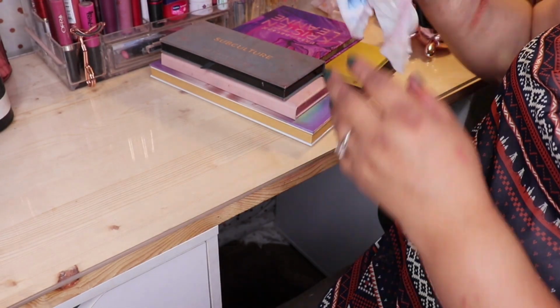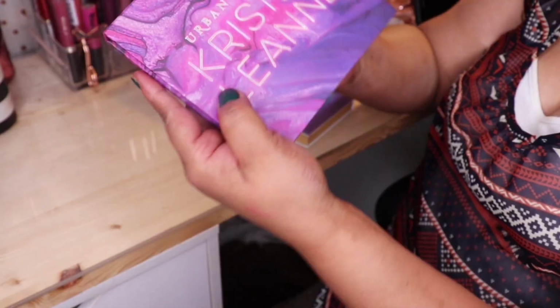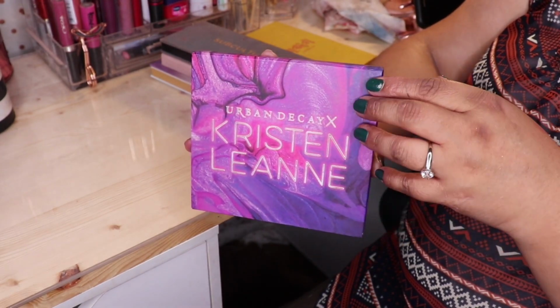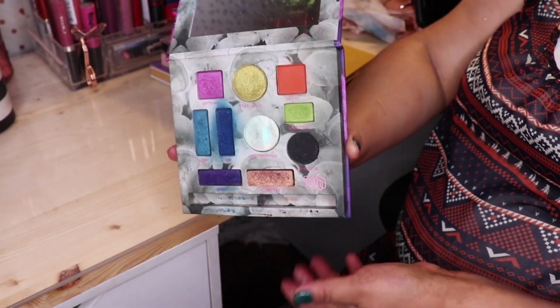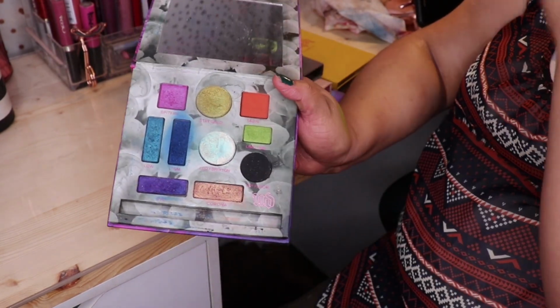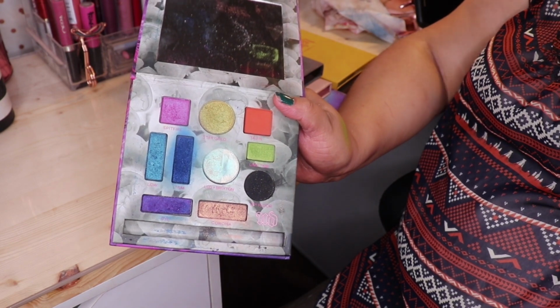Now let's move on to the next palette. Now this one I don't think is available anymore at all. This is the Urban Decay and Kristen Leanne collab. Kristen Leanne is a girl also that does makeup here on YouTube. She's really cool, comes up with these really cool colorful looks. But yeah, this is what the palette looks like. It came with a brush, which I already put in with my brushes a long time ago. This one came out a couple of years ago, I want to say, maybe a year, I don't know.